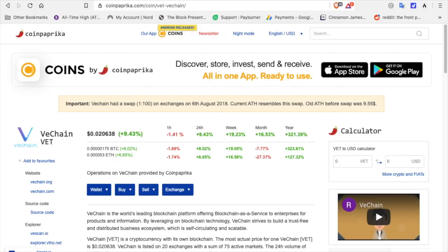Now, when you have VeChain, you will stake VTHO, which is gas. You have to have VTHO in order to transfer VeChain from wallet to wallet. All of the exchanges, including BitTrue, will stake VTHO fuel for you as you hold the VeChain, or the VET, in the wallet. Something to look at. It is a use case cryptocurrency. And it is my number two investment behind XRP. XRP is my number one. VeChain is my number two.